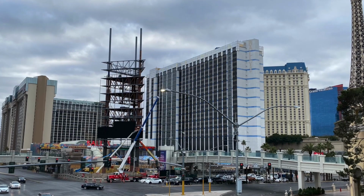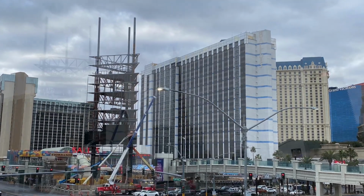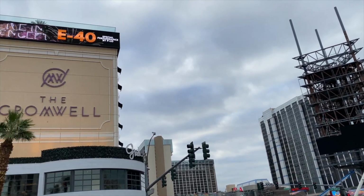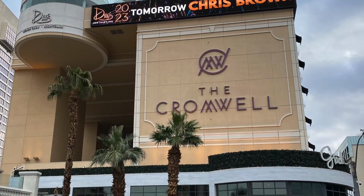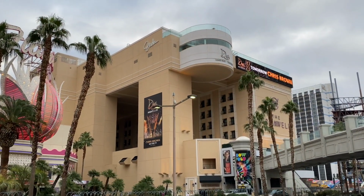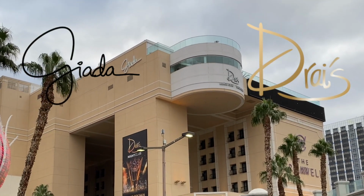Let's set the stage. A week ago, we were at the new Horseshoe Las Vegas. Swing your eyes across Flamingo Road, what is often called the 50-yard line of the Strip, and here is the first of the 5 casino hotels we will visit today, the Cromwell. If we're talking about notable venues, the 2 biggies are right on the outside of the building, Giada and Drai's.